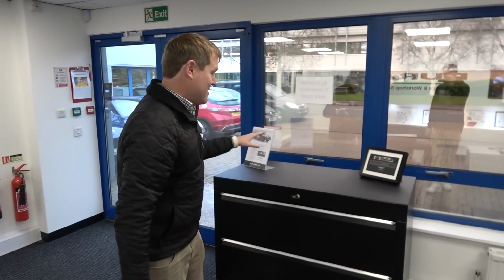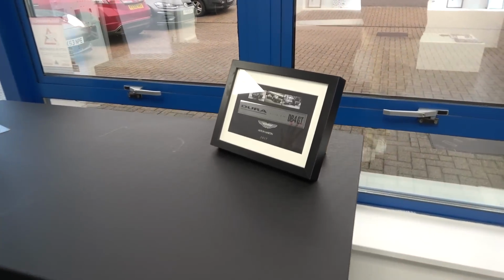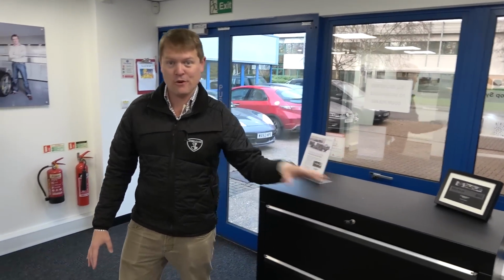But we're going to go and show you a little bit more of this through to what we're actually going to be doing. This piece, by the way, was actually provided with the DB4 GT Continuation from Aston Martin, built at Works in Newport Pagnell. Each car came with one of these from Dura.